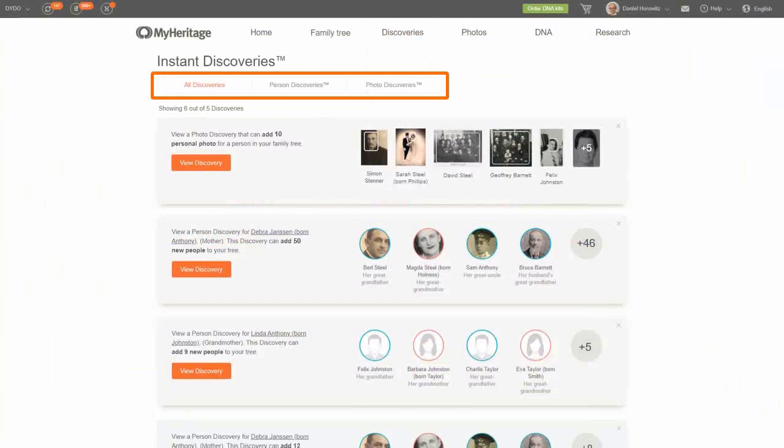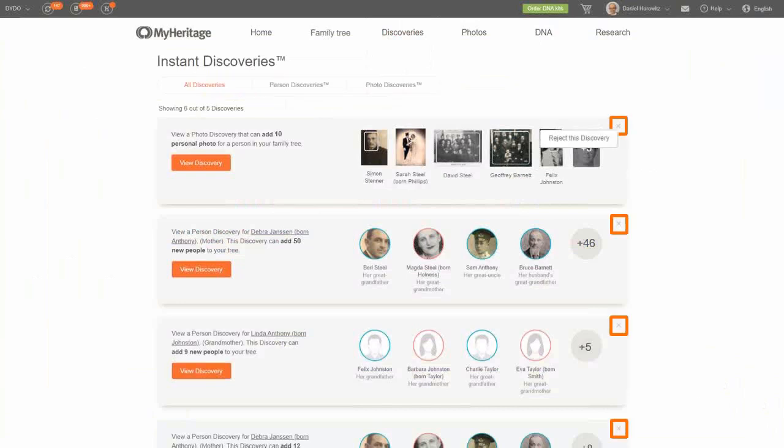And my idea today is to point out to you some of the things that you may not be aware of, even if you are already used to working with those features. For example, did you notice that in the corner of every discovery, you have an X? And that X, once you click it, you will be able to reject this discovery right from here. And sometimes, but very few times, you will notice that the discovery is not correct, or simply you are not interested in this discovery or this branch of the family for whatever reason.